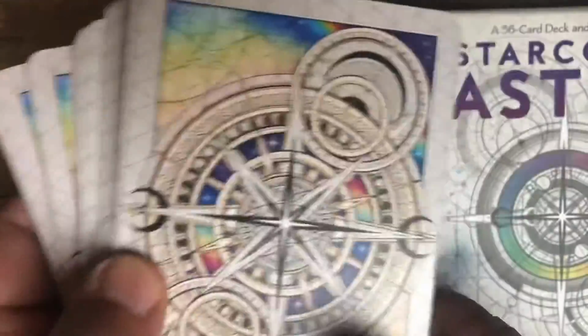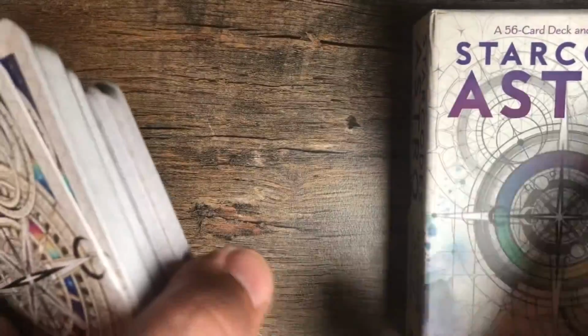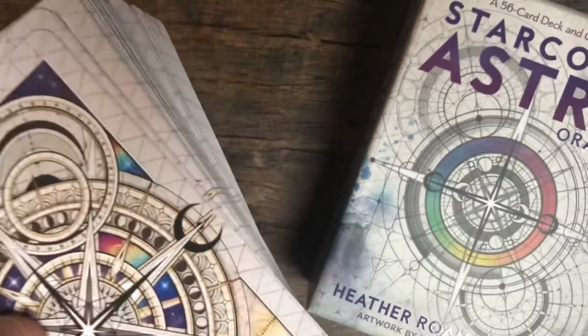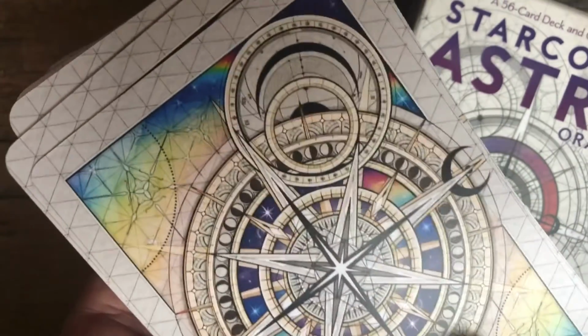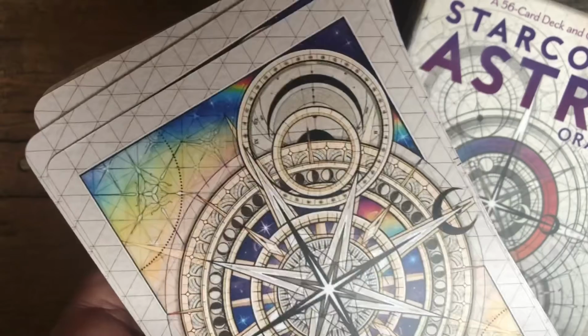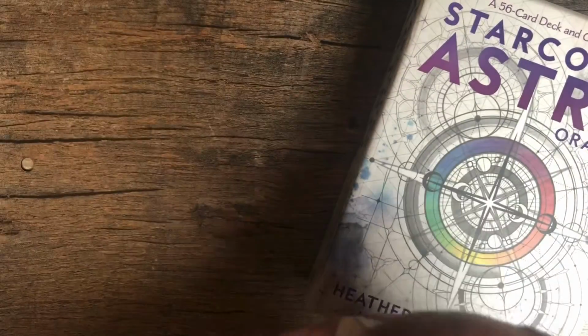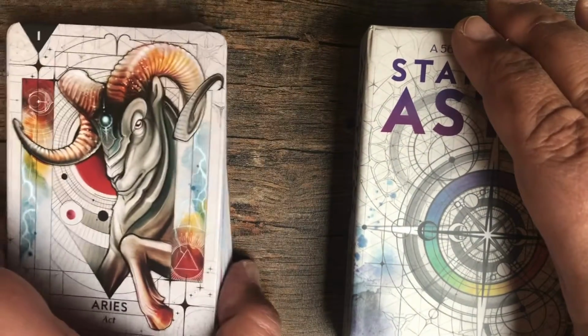The back of the cards, quite lovely. And this style featured on the box and on the back of the cards and on the front is in a way like the signature style of Louis, combining geometrical shapes, patterns, circles within circles, and then watercolor and gorgeous colors, very lush, a bit Art Nouveau influence here maybe. So, shall we start here?